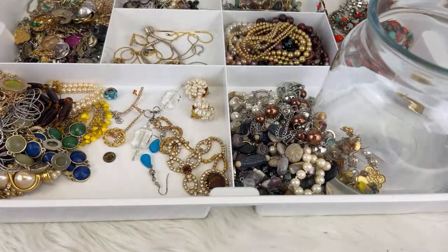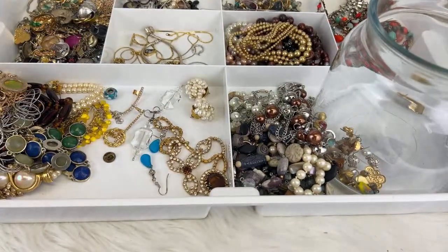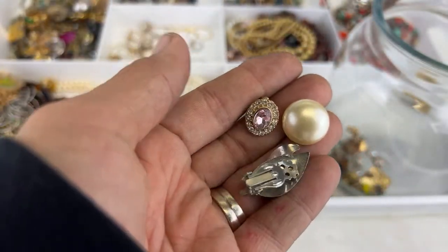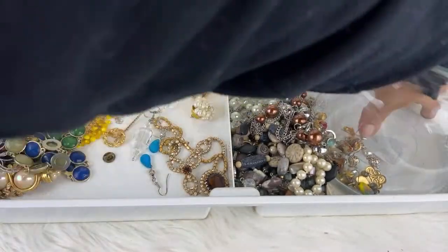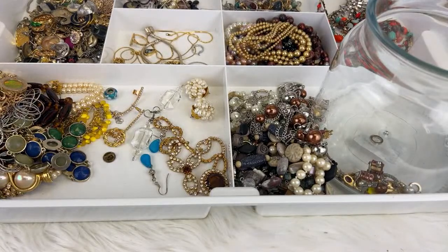All right, we're down to the nitty-gritty. These are all junk. Oh, I feel so gross. My hands. Oh, okay. My fingers are filthy.